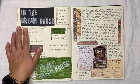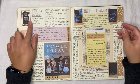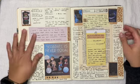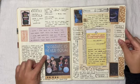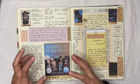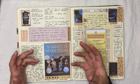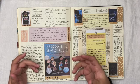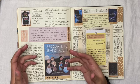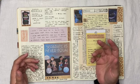And then I read In the Dream House by Carmen Maria Machado. This is a memoir. It is amazing. Then I have How to Be an Anti-Racist by Ibram X. Kendi. Excellent non-fiction book. Then I have Separated is Never Equal. This is such a good book. It's actually a picture book, but just because it's a picture book, it is not just for children. I recommend that everyone read it if you want to know a little piece of history having to do with the education system in our country. This talks about a case that went to court regarding the segregation of the schools, and this happened before the very well-known case of Brown versus the Board of Education.